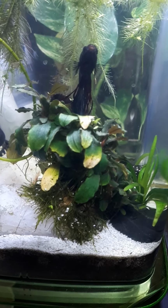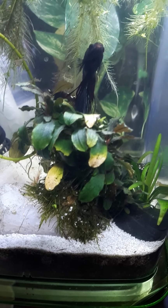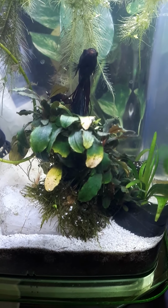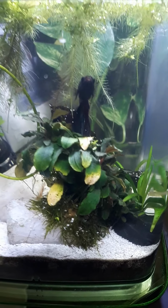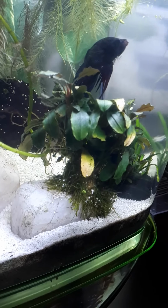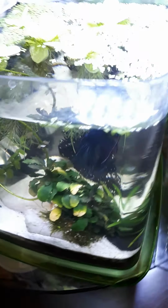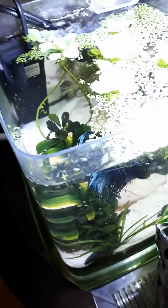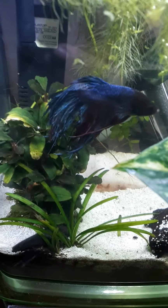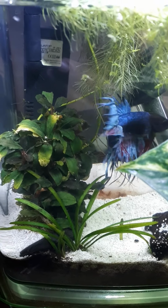This thing is not focusing. And I'm forgetting the name right now. Oh, this is Bucephalandra, guys. Bucephalandra. I'm actually thinking of taking a piece of it and putting it in another planted tank. All my tanks are planted, actually. Thinking of putting it in another tank that has nutritious clay-based substrate, just to see what it would do.